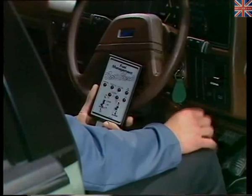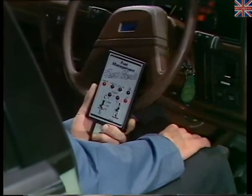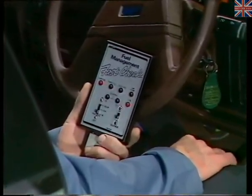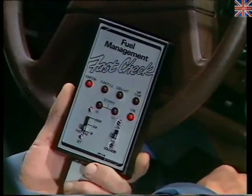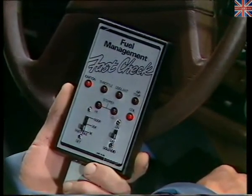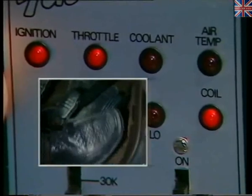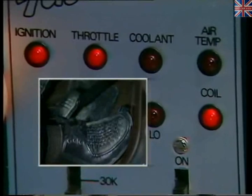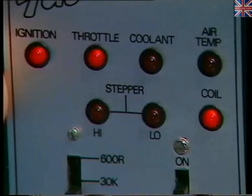Now the throttle LED. If this is not illuminated with the throttle pedal off, it indicates that the throttle switch contacts are not closing and will prevent overrun fuel cutoff from being implemented. Check the switch and wiring. Alternatively, if the throttle LED is illuminated when the throttle pedal's released, but will not go out when the pedal's depressed, the switch contacts are not opening. This will show up as an engine hesitation and surge at speeds above 1300 revs per minute.